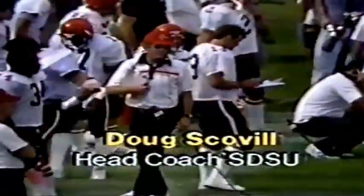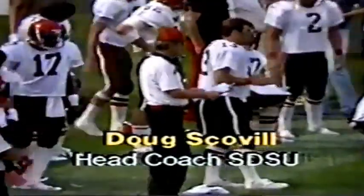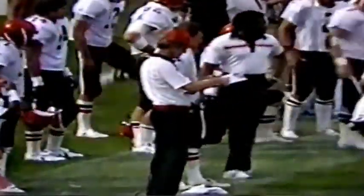Boy, a big upset in college football today. Iowa 10, Nebraska 7. Hawkeyes are back.